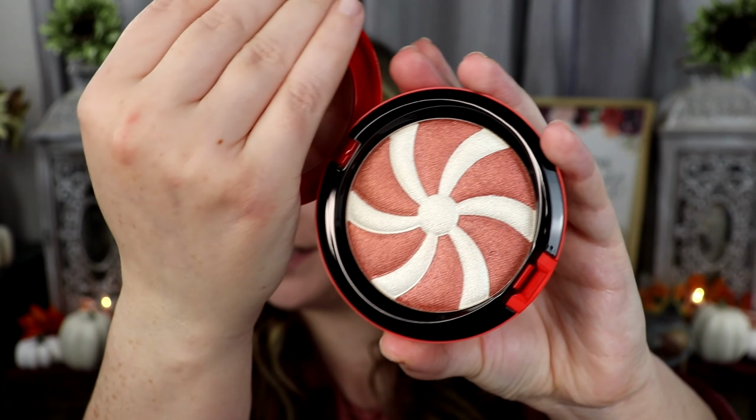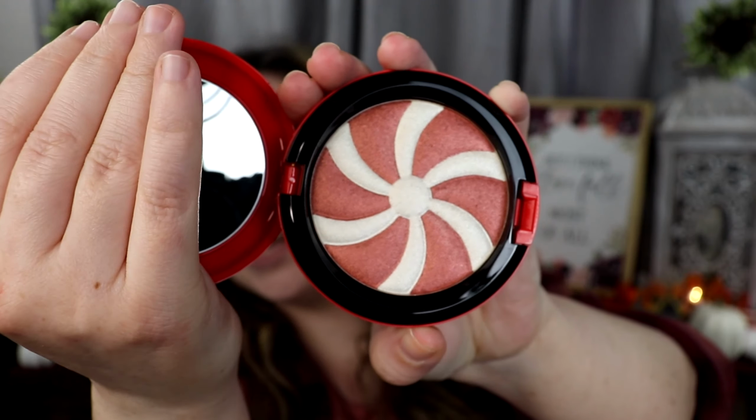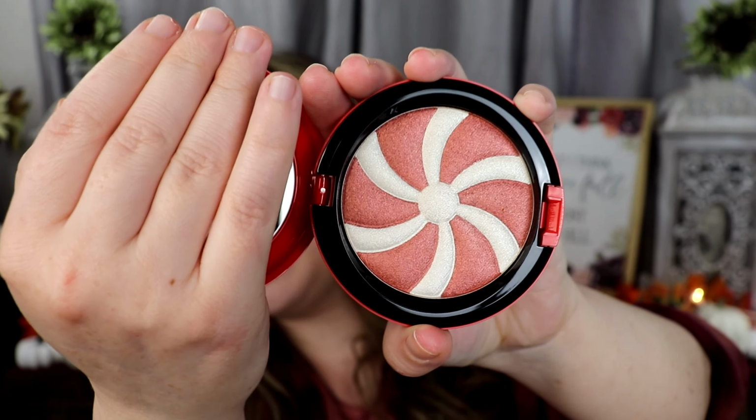Oh my goodness, this is beautiful. If this doesn't scream Christmas, I don't know what does. It totally reminds me of peppermint candy or a candy cane.